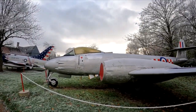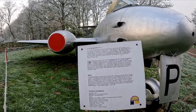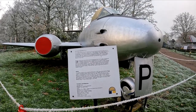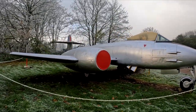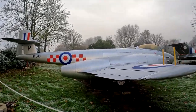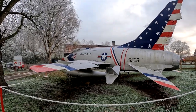All right, let's have a look at this one. Steps, look. What we got here? Gloucester Meteor. Gloucester Meteor was the first jet aircraft to go into the service of the RAF and only Allied jet to see action in World War II. Oh man, these are just so good. It's amazing seeing them in person. You've seen pictures and you've seen them in the films even, but these were actual ones. Look at the American flag on that and all the designs. US Air Force look.